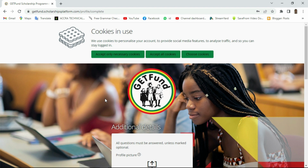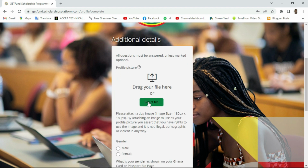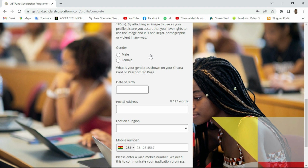So at this point I need to add a profile picture. So I'm just going to load the person's profile picture and then we move on. Alright, after loading a picture, I'll then select the remaining information that I need. So I just click to select the gender, the person is a female, then I'll select the date of birth. The date of birth would be invisible for security reasons.